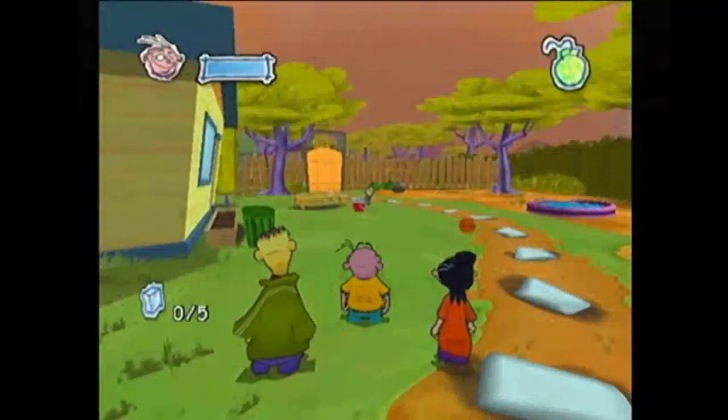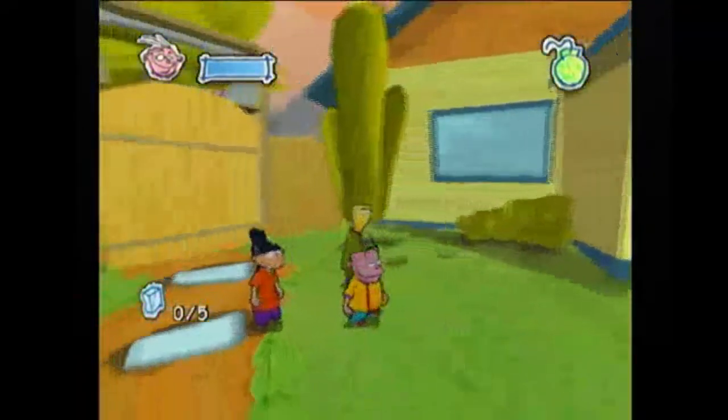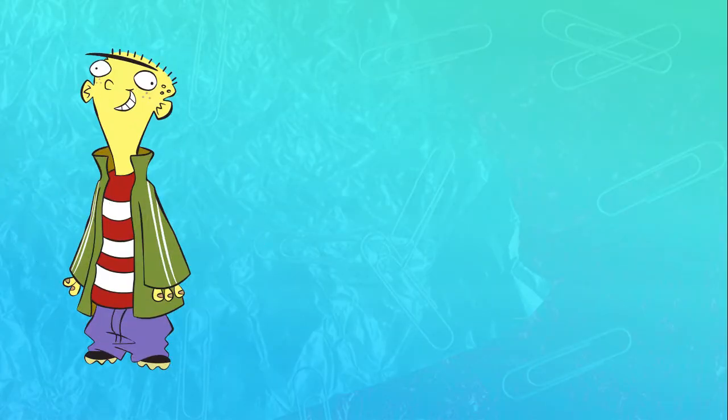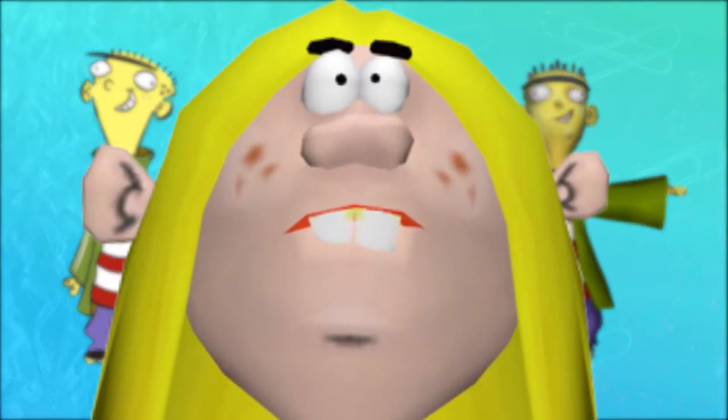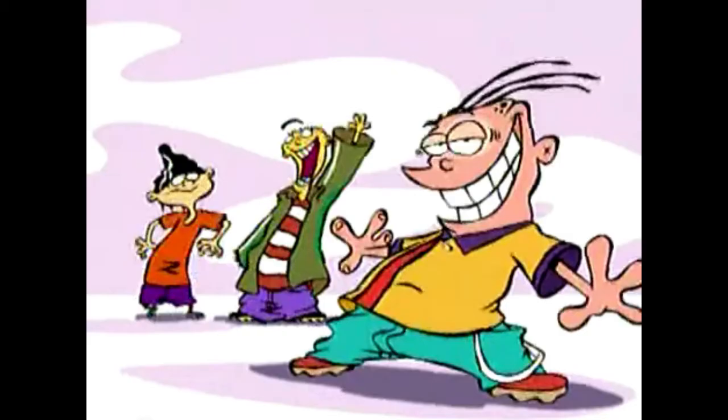And now that the actual level is started, let's see what the characters look like. I'm sorry, but wow, these character models are ugly. I understand that taking the animation style from the cartoon and converting it into a 3D character model is hard, but these just look gross. Out of the three, the one that looks the worst hands down is Eddy. He almost looks like an old man.